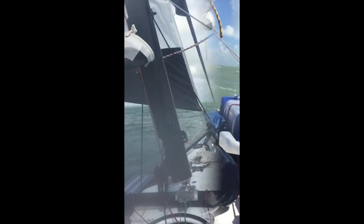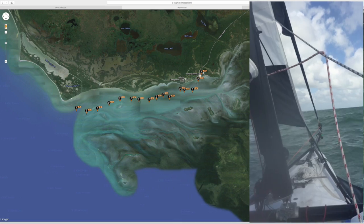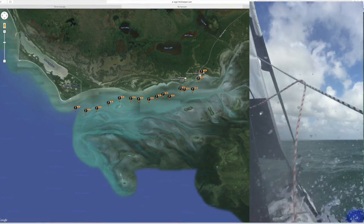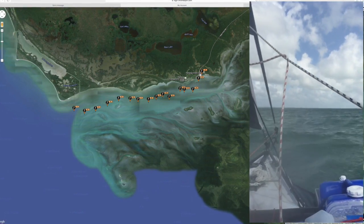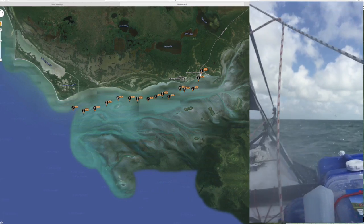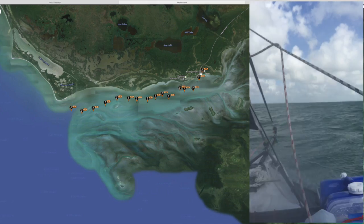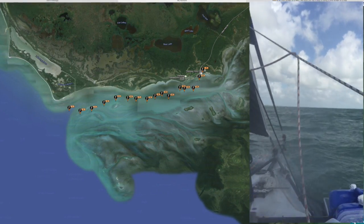It's a rough one. We are heading into Flamingo. This is a really cool time for us. We've been fighting a headwind all the way. It's probably one of the roughest days we've had thus far. This would have been a small craft advisory, I think, for the Coast Guard. But it's cool. We just have to do a lot of bilging.